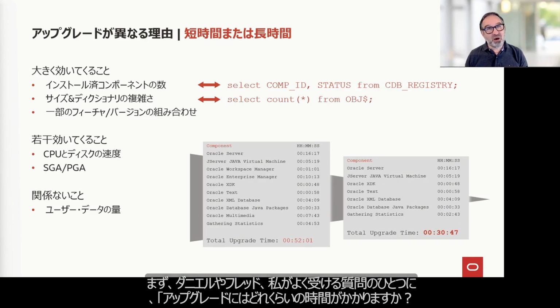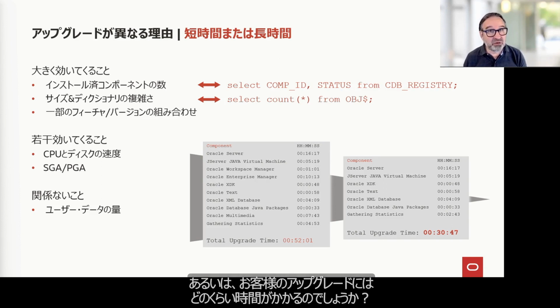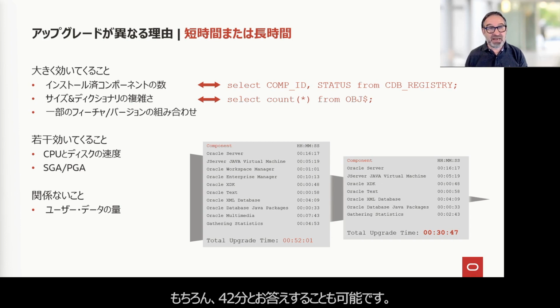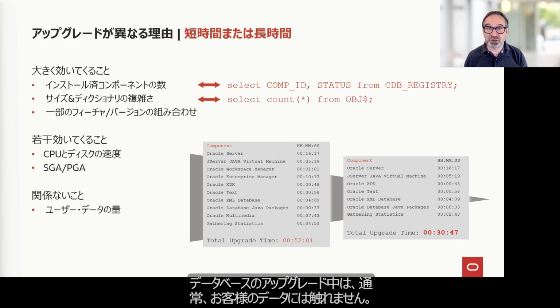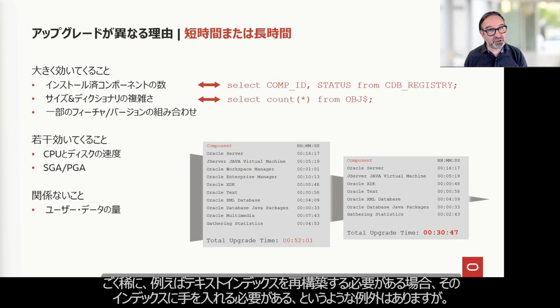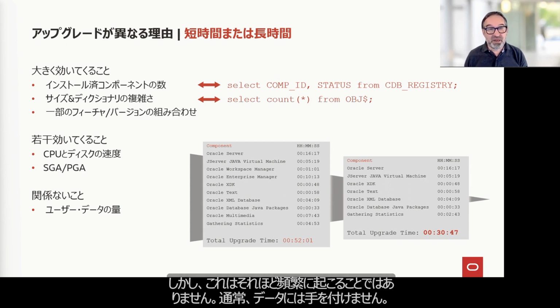And first of all, one of the questions Daniel, Fred, I receive every so often is, how long will my upgrade take? Or how long will my customer's upgrade take? And we certainly could answer always 42 minutes, but we don't, because there's no clear algorithm to tell you how long your upgrade will take. During a database upgrade, we don't touch your data normally. There are very rare exceptions, like, for instance, a text index needs to be rebuilt. Then we need to touch that index. But this doesn't happen so often. And normally, data remains untouched.